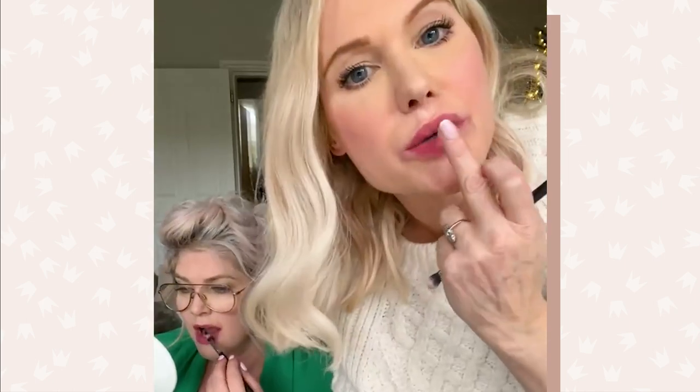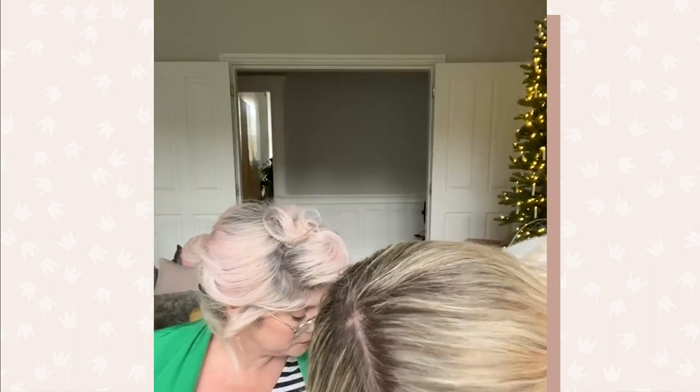Okay. So, all blotted. Now, even by doing that, you've actually muted down that bold colour. Can you just do that with your fingers if you didn't have brushes? Yeah, if you didn't have brushes, you could just go like that. It's probably quicker, to be fair. Okay, then you are going to go back to the colour that you first applied, and you're going to apply this over the top.